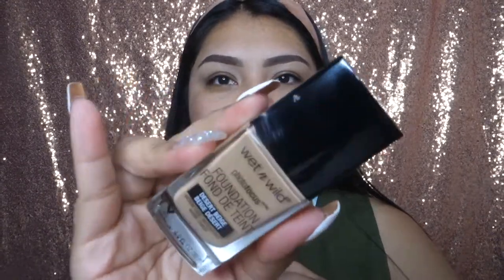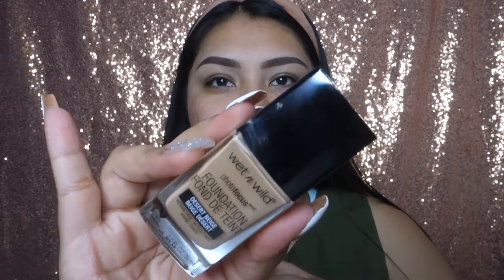So I have a little list of basically what I wanted to update you guys on. Hopefully I cover everything and I don't talk a lot. I'll try to show you guys as well what I'm using. So here is my Wet n Wild foundation, and it's in Desert Beige. Guys, I love this foundation. I believe it's like $5, and this is my go-to foundation. Okay, let's go ahead and get started.